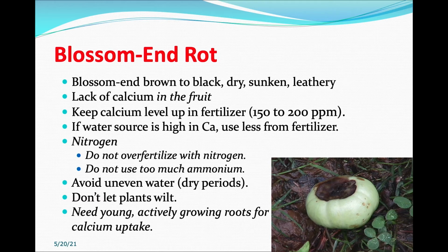Keep the calcium level up. It needs to be in the 150 to 200 parts per million range. That's recommended. It's in almost all fertilizers. Most of you will be using calcium nitrate as your sole source of calcium, so you want to make sure you have enough calcium nitrate. If the water source happens to be high in calcium, in some areas your water is high, then you can use less calcium nitrate. So nitrogen, you don't want to over-fertilize with the nitrogen.